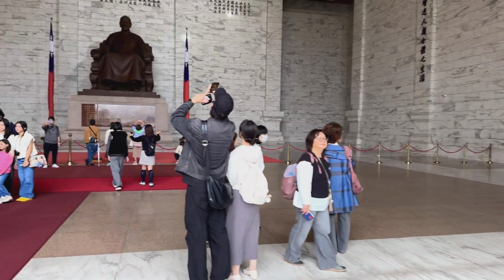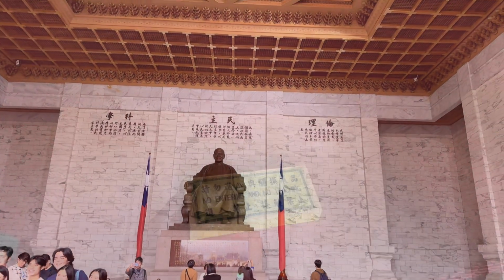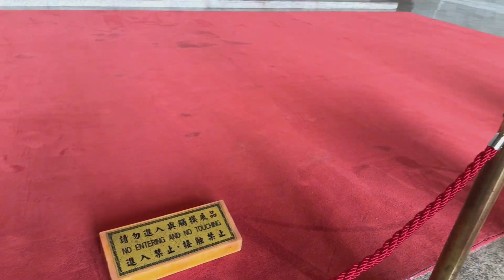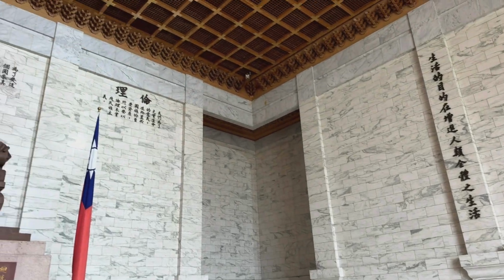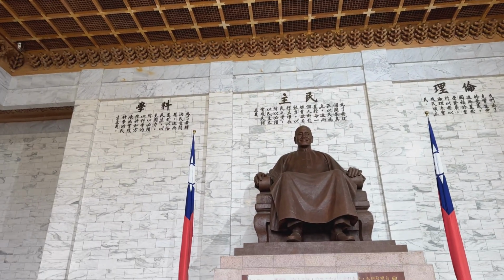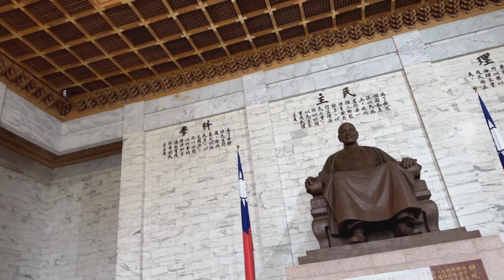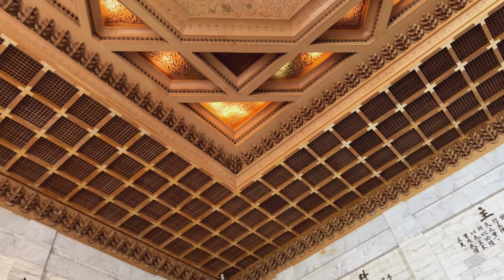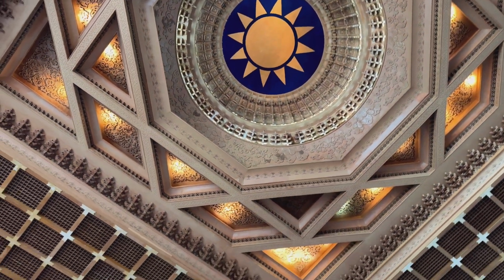All right, so here is the statue. So no entering, no touching. They have it roped off. And they have some writing back there also on the base of the statue. Oh, what a really cool hall this is. You can see the top of the dome up there.